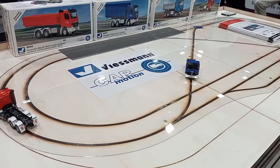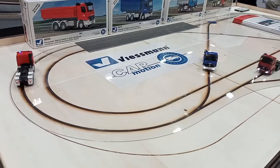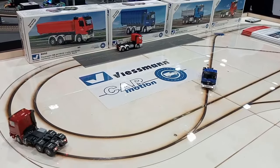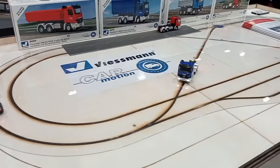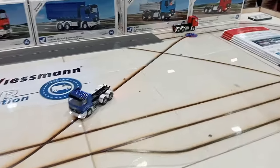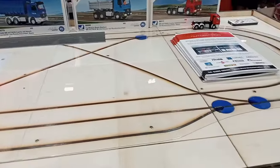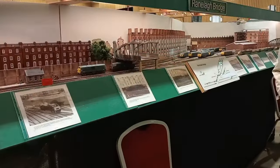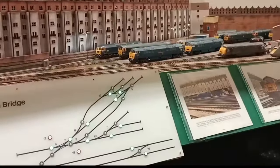Now this thing really impressed me as well. This is the Wiesmann road system, I think it is, and there's nothing underneath there. I think everything is done with the actual vehicles themselves. The roadway appears to be some kind of magnetic track which the vehicles follow, and they slow down and speed up, as you can see.